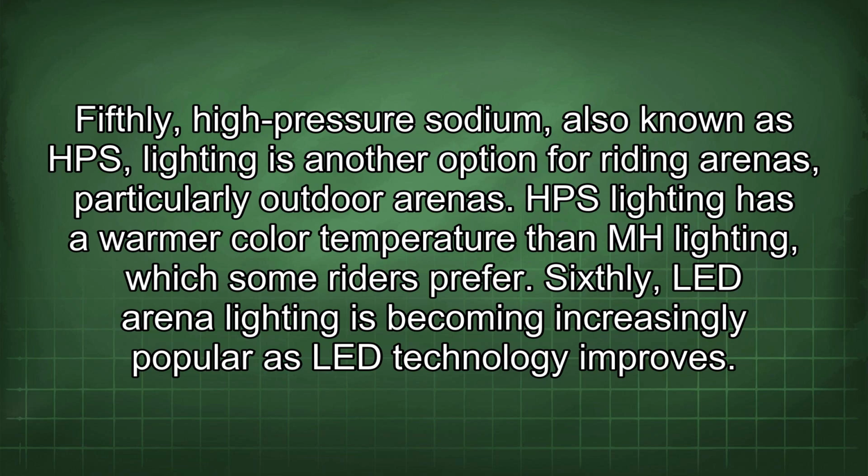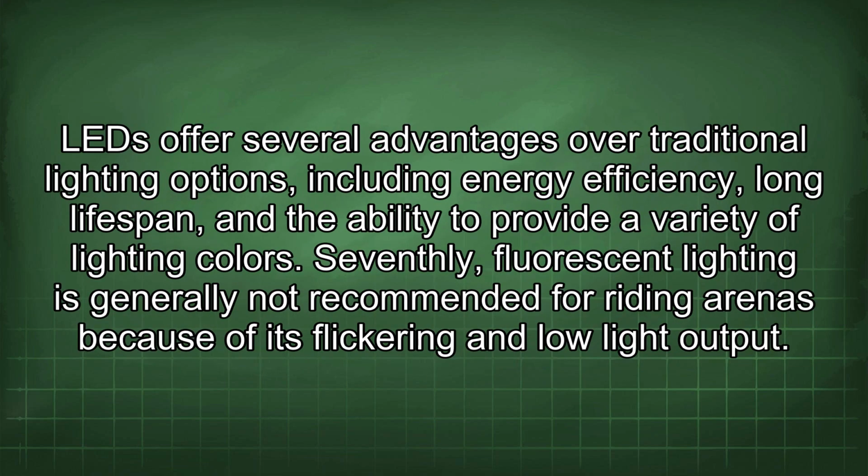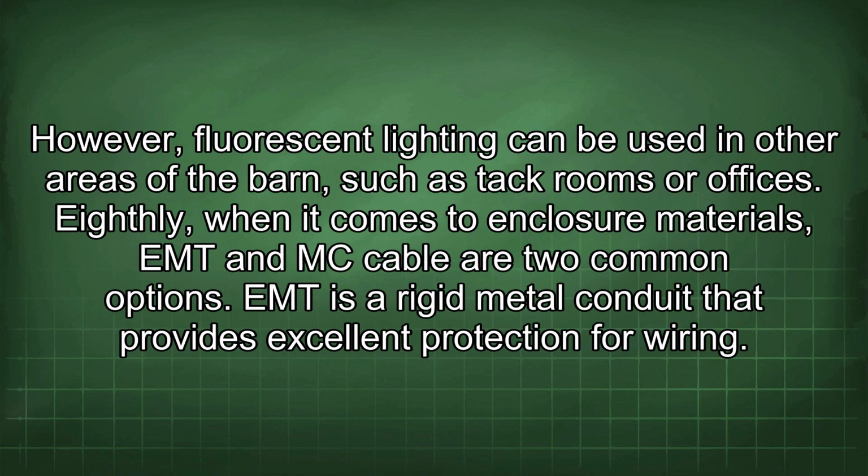Fifthly, high-pressure sodium, also known as HPS, lighting is another option for riding arenas, particularly outdoor arenas. HPS lighting has a warmer color temperature than MH lighting, which some riders prefer. Sixthly, LED arena lighting is becoming increasingly popular as LED technology improves. LED offers several advantages over traditional lighting options, including energy efficiency, long lifespan, and the ability to provide a variety of lighting colors. Seventhly, fluorescent lighting is generally not recommended for riding arenas because of its flickering and low light output. However, fluorescent lighting can be used in other areas of the barn, such as tack rooms or offices.